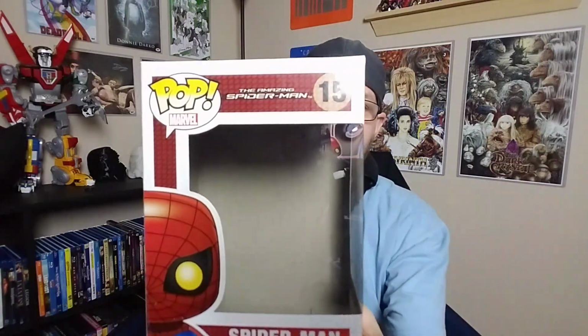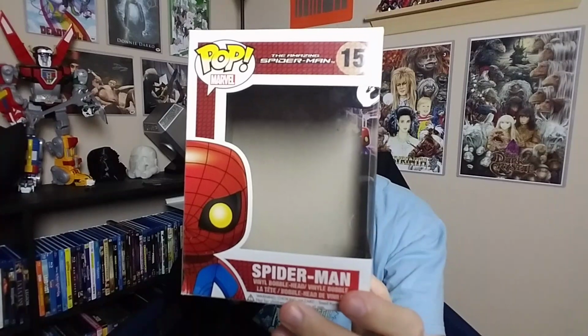I did some trading, I did some pickups. I'll start with the first trade, because the other trade I'm going to save for last, because I am super stoked for that one. I've already taken some of these out of the box because it's ridiculous trying to see me take them out. So I have the Amazing Spider-Man. This came out for the movie.